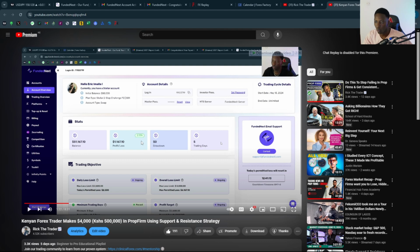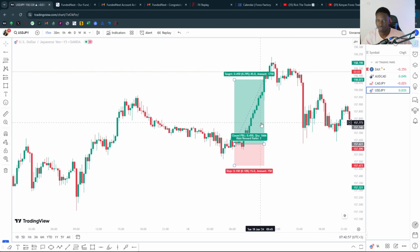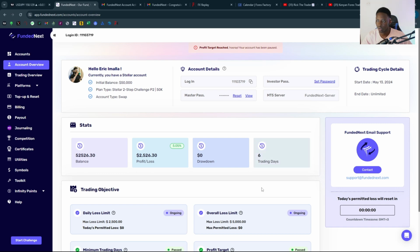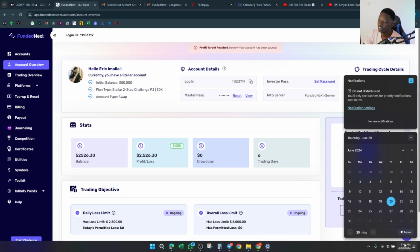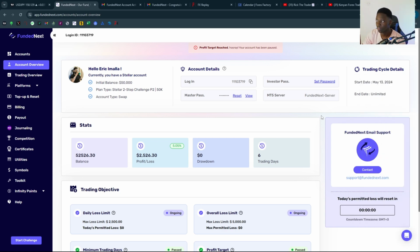So I was only one trade away from passing this one, assuming I'm doing a 1% risk. So the same USD JPY trade that you've seen here, I was able to take it on my phase 2 account, and it eventually completed the 5% target. So as you can see, the phase 2, I started it on about May 13th and I completed it on Tuesday, which is 18th. So that's just about a 1 month period to pass phase 2, which is again the average time I've been taking to pass phase 2 so far this year.